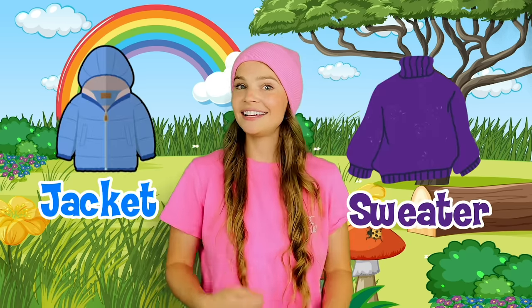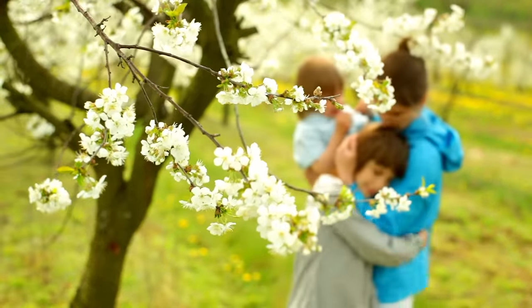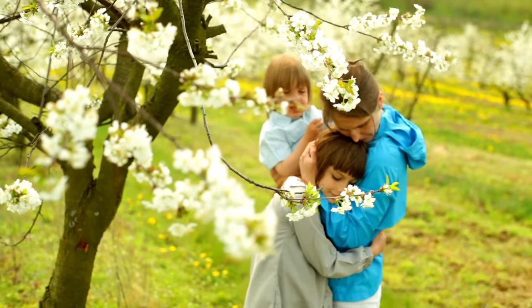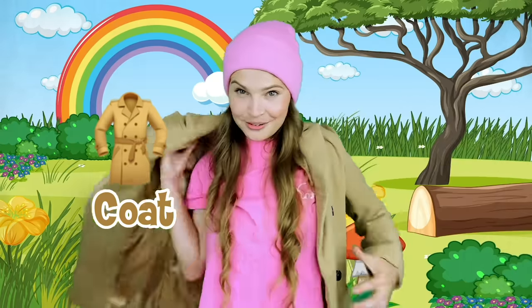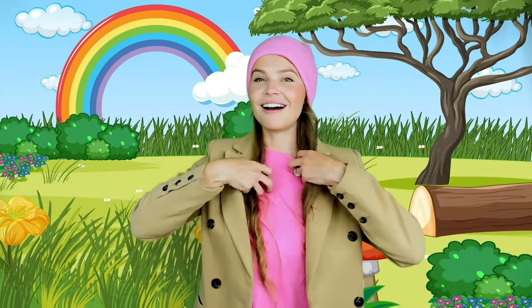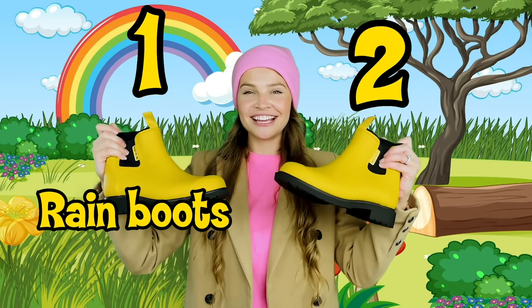Next, you can put on a sweater or a jacket or a nice light coat so you can stay warm, but it's not too hot. I'll put on a coat. Here's my coat. All right, now I'll be nice and warm and I'll get my rain boots. One, two. Put them on my feet so I'm ready to play outside.